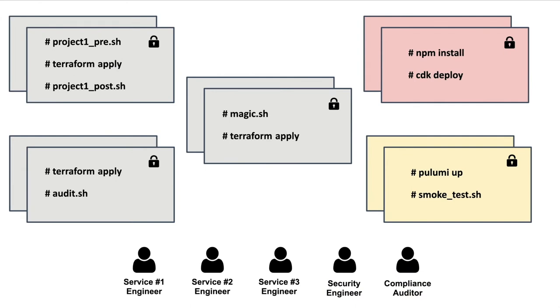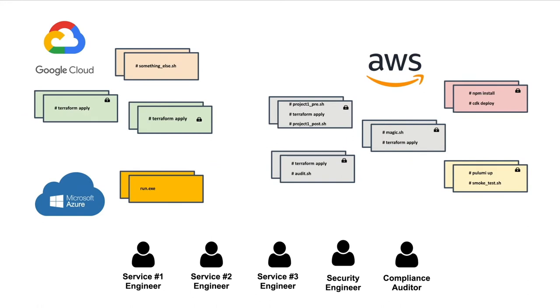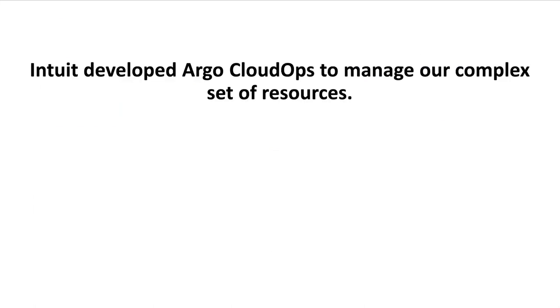As the number of projects increases, you need to provide varying levels of access to teams who are responsible for managing those projects, as well as capture logs and audit trail. You get this all working, and eventually your business has requirements to run service in additional cloud providers. How do you onboard these new services with unique configuration management solutions for other cloud providers? This is the situation where Intuit found itself after almost a decade of running our workloads in the cloud.